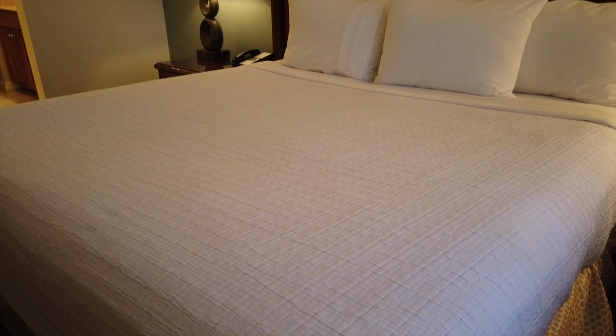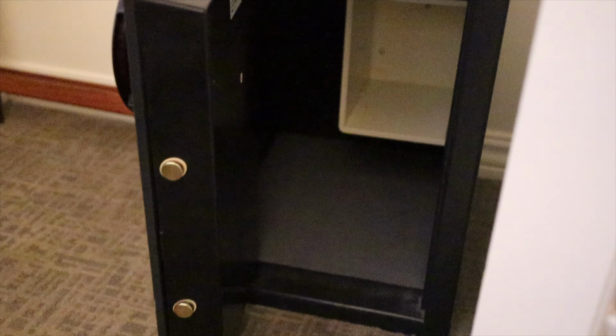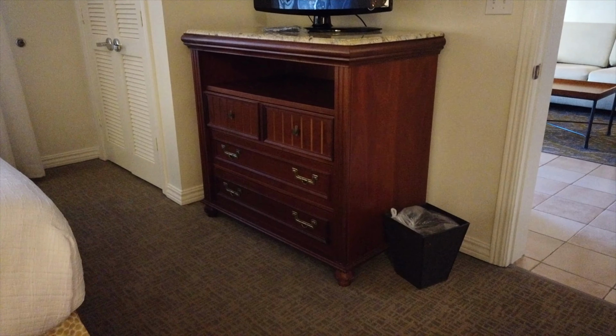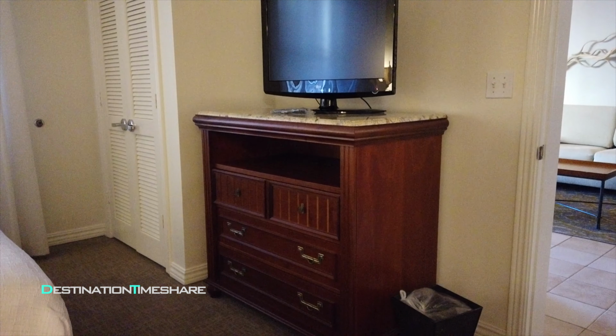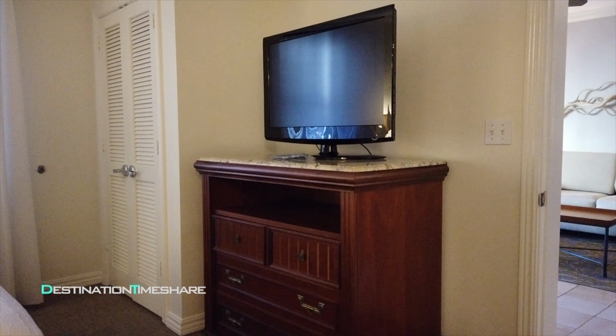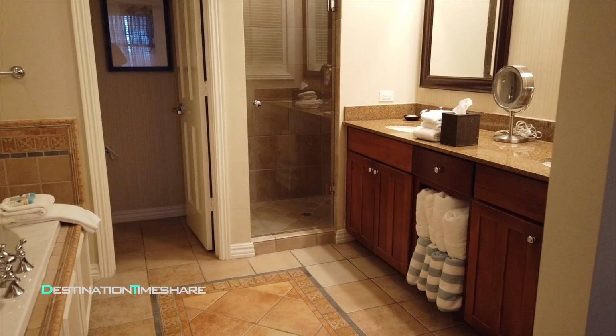And in the closet over there in the corner, you will find some decent storage there, as well as a huge in-room safe. This is really the largest safe that I have actually ever seen in a timeshare villa that we have ever stayed in. Maybe, I'm not sure what you're bringing with you, but you can certainly pack it in that safe. In the master bedroom here, you also have a large TV stand, dresser, plenty of storage with a large television atop that as well. Now, let's head into the master bathroom.